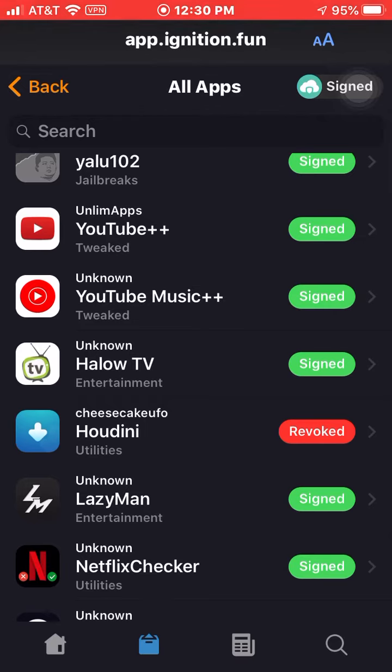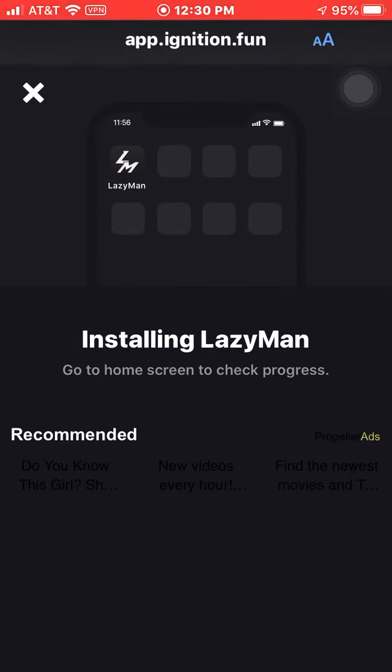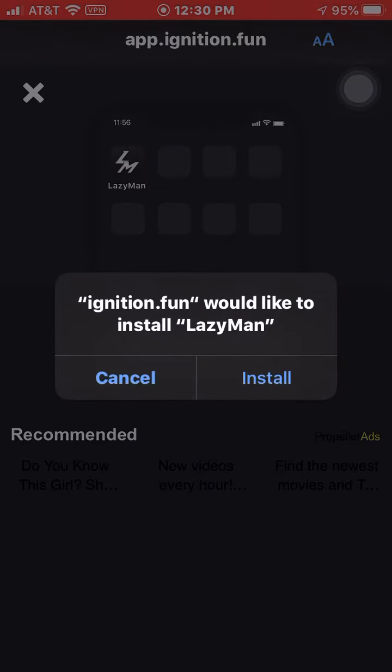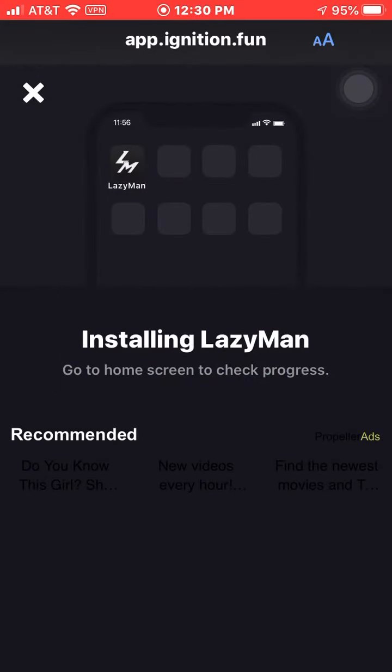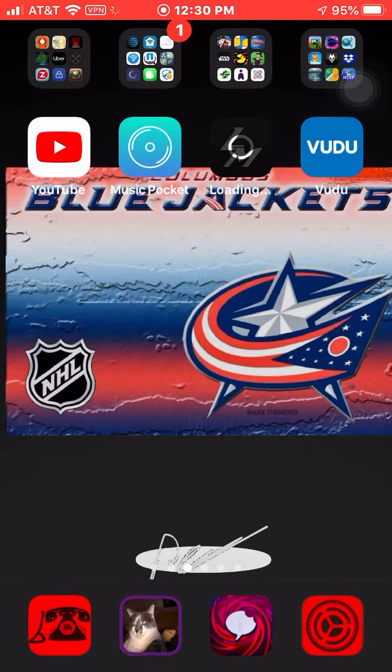So to install, just click on it, and when it opens up, hit Get, and then wait a second, and when it says would like to install, just hit Install. And there it is installing.